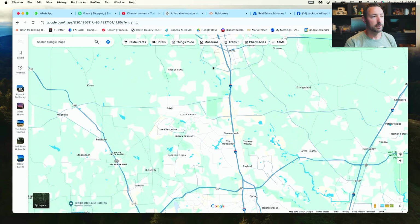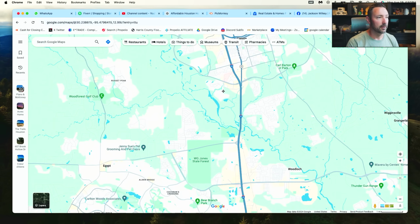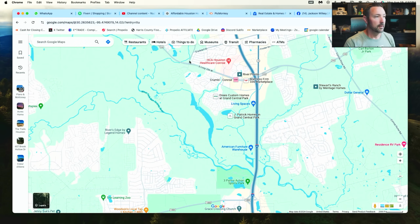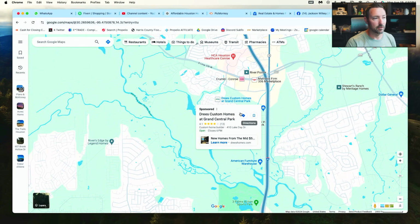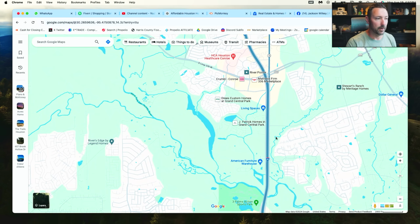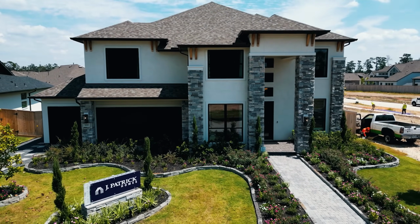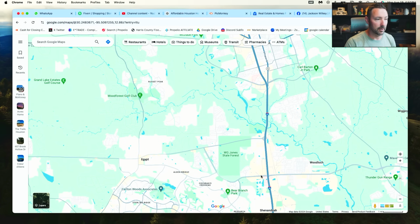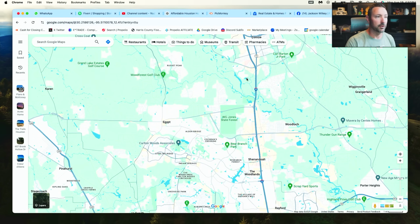So when we zoom in, you have this loop right here. And again, I'm not gonna go into too much detail here, but I just wanted to show you it's Loop 336 and it goes around Conroe, but you're on the very southern edge of it. So Drees, we've been in that home, Jay Patrick, that's the homes that we are in right now. As you can see, the development is right here. And if you just hop 30 seconds to I-45, boom, you come down to The Woodlands. So it's a very quick drive.